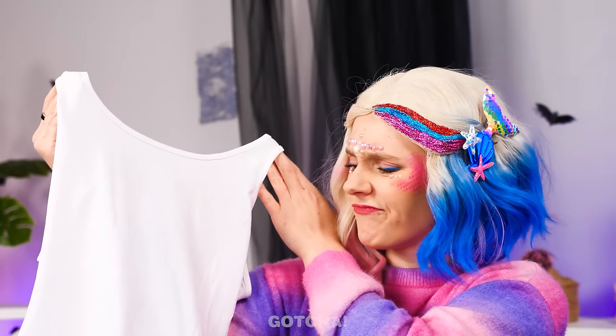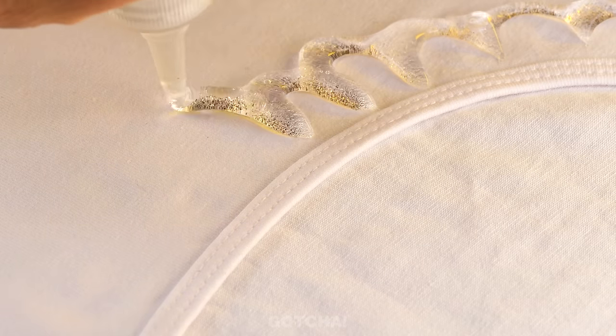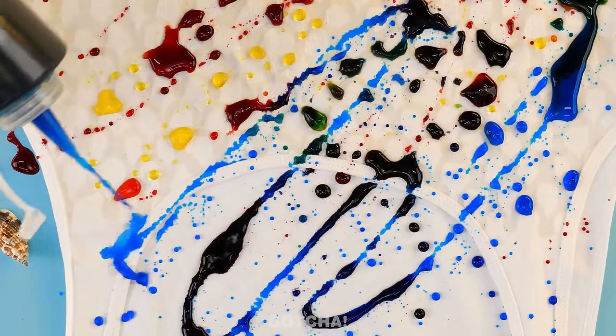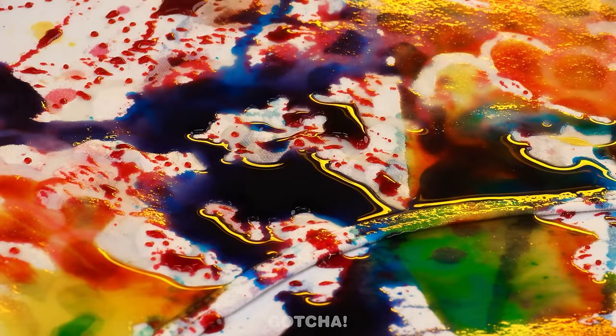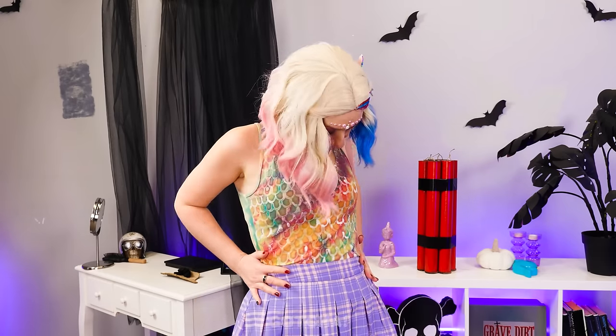I found something! A plain white top? Let's make it better! Set the top down. I'm gonna make a fish scale pattern using glue. Then I'm gonna add some food coloring all over the shirt. And mix them all together just like rainbow scales. My mermaid top is so pretty!